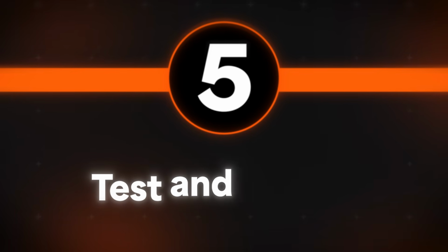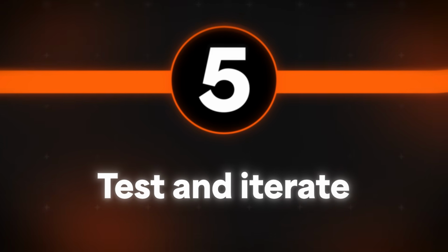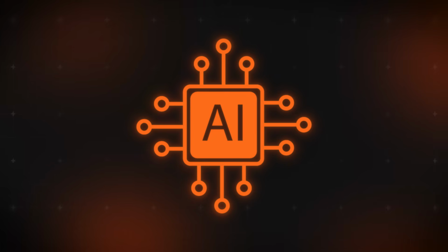Okay, step 5, test it and iterate it. Now let's make it good. We've proved that it works for you initially. Now beat it up. Run real work through it. Hunt for edge cases. Try to break this and feed every break back into the system, and it should self-improve on its own.